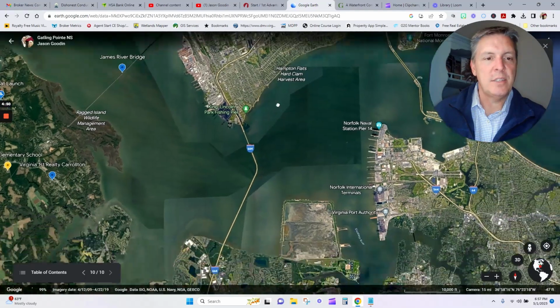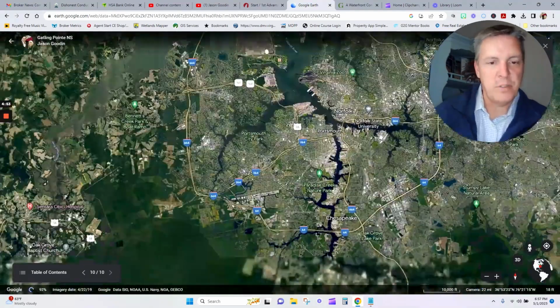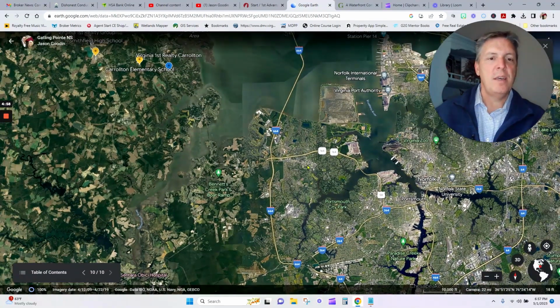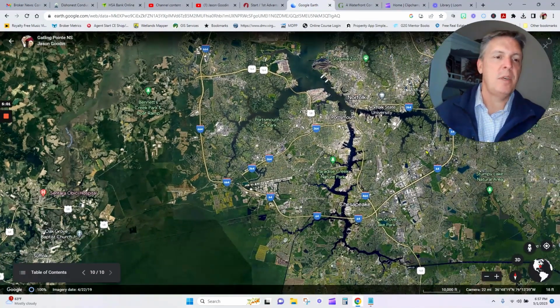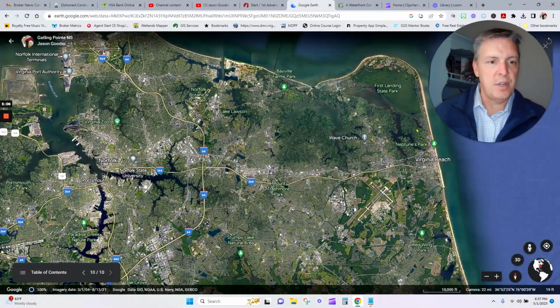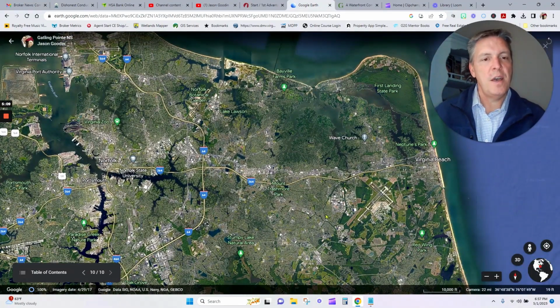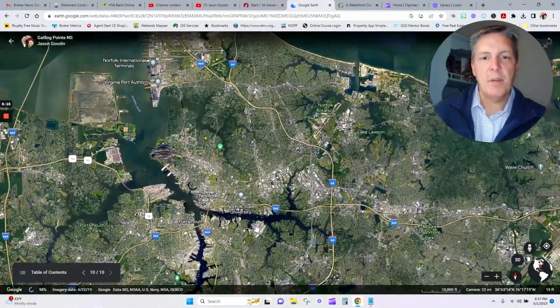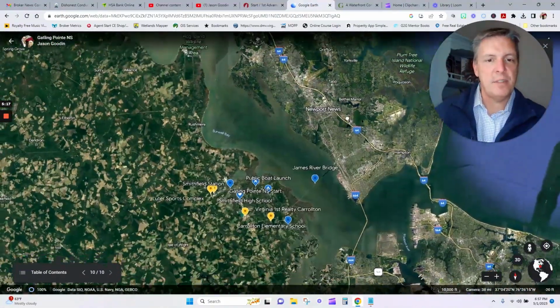And then as we head just a little southeast, I'll just maybe show you a little bit more. So you can come across the Monitor Merrimack over here from Isle of Wight, and you're going to get into Portsmouth, Chesapeake, Norfolk is right in this area. And then as you head further east, you're going to end up over here in Virginia Beach. And of course, not too far from North Carolina. But that is Hampton Roads in a nutshell, with a heavy, heavy emphasis on Gatling Point.